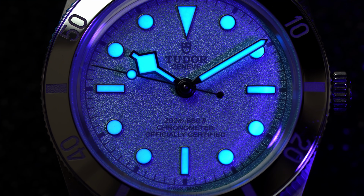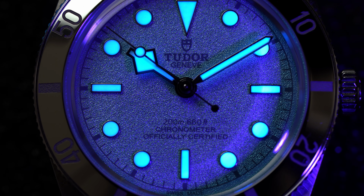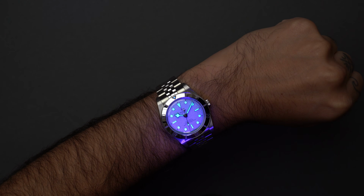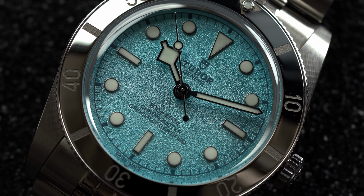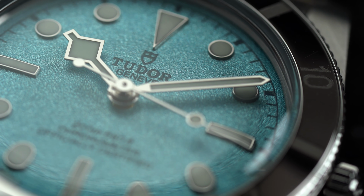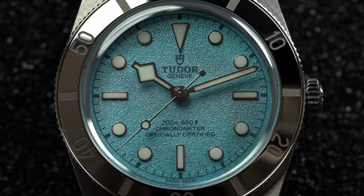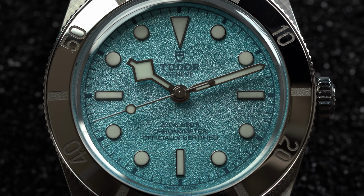The applied hour markers maintain their familiar proportions, but are filled with what might be the brightest superluminova we've ever seen from Tudor. Even in well-lit conditions, you can still see that lume charge glowing through. The handset retains that signature snowflake hour and minute hands that Tudor fans know and love, but the second hand gets that classic lollipop treatment that's a direct nod to the 1954 reference 7922. All three hands feature that same light gray treatment as the markers, maintaining that cohesive, almost ethereal aesthetic.